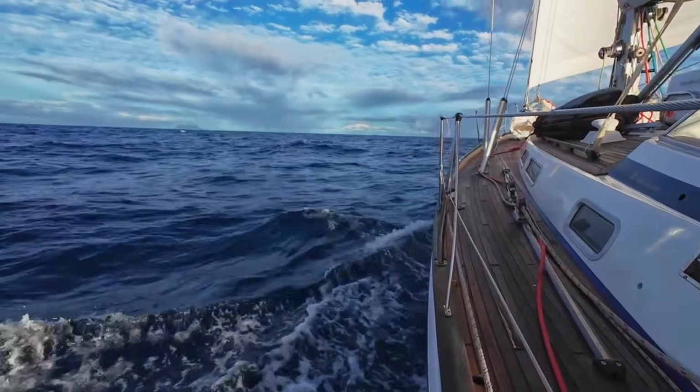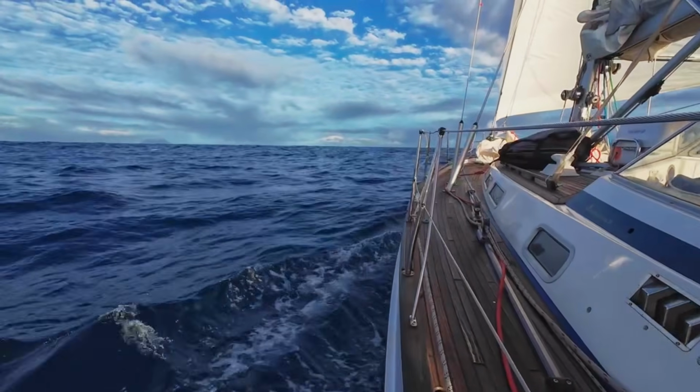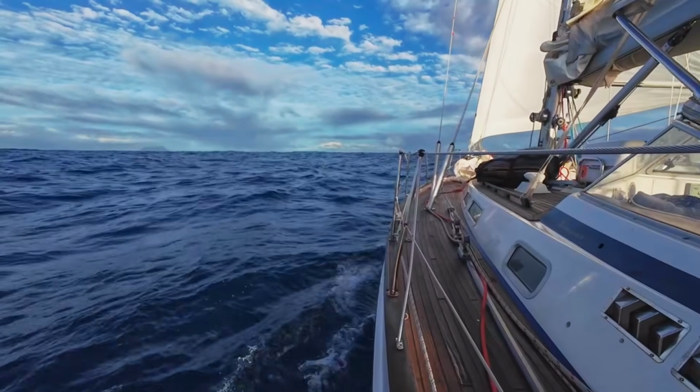where the water's beautifully clear. People were just so warm and welcoming and hospitable. Let's see what Vanuatu holds. Meanwhile, it's quite rocky and rolly on this sea. Still on the Pacific, of course.